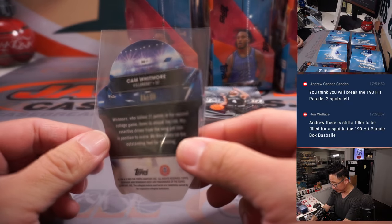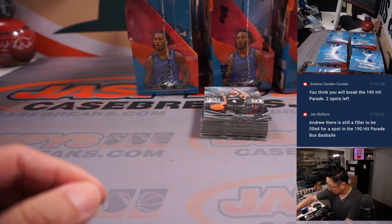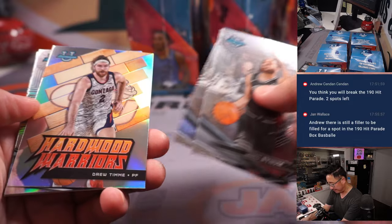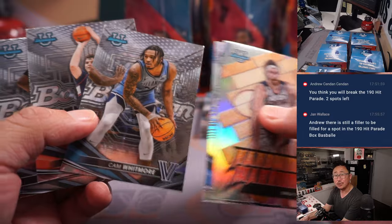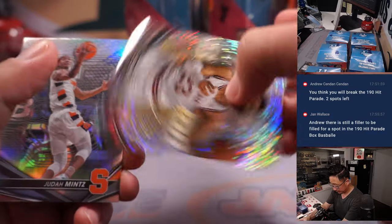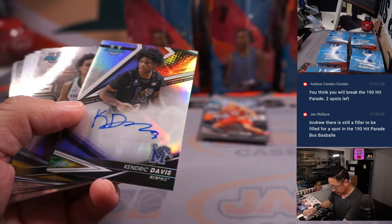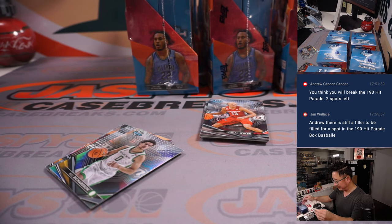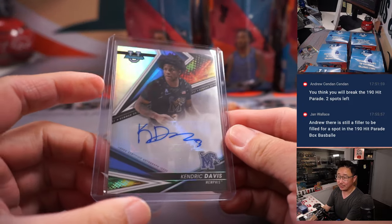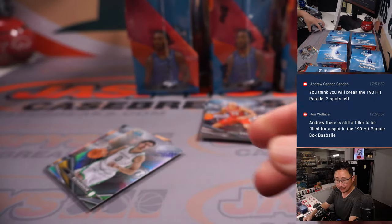Here's Cam Whitmore. He was drafted 20th overall. It's going to go to Adam in the letter C. I think he fell in the draft a little bit, but could be a good chip on the shoulder for him. And there's Kendrick Davis. But yeah, that Matas Buzelis, having trouble pronouncing his name, but I think he's supposed to be one of the top picks next year. So we're seeing some of those players in here as well. There's Kendrick Davis, letter K, Nathan.